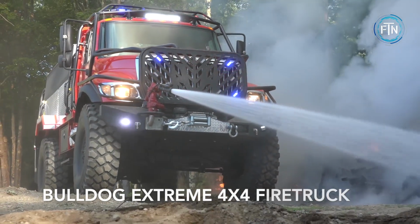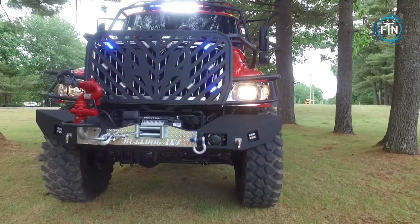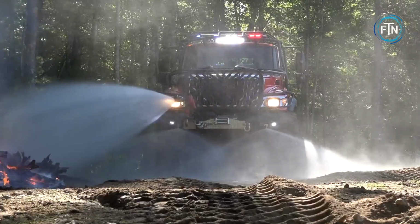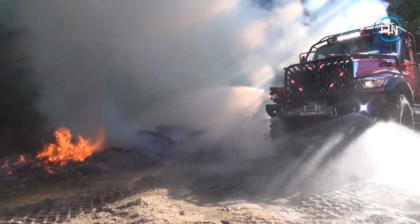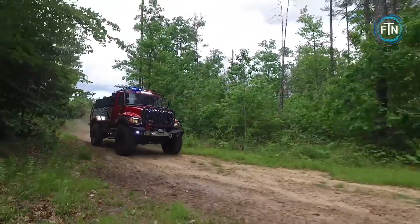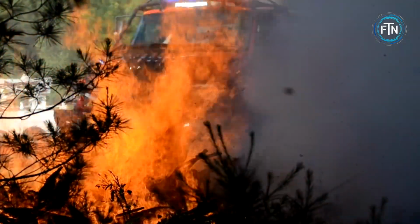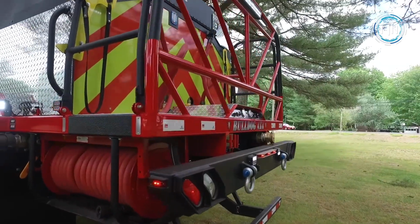The Bulldog Extreme 4x4 is a heavy-duty firefighting vehicle designed for use in rugged and challenging environments. It is equipped with a range of features and technologies that allow it to effectively fight fires in a variety of tough terrains and outdoor situations. Weighing in at 26,000 pounds, the Bulldog utilizes 54-inch military-grade tires and has 25 inches of ground clearance. It is also equipped with a powerful 9-liter turbodiesel engine and a durable chassis, which give it the strength and stamina needed to perform demanding firefighting tasks.